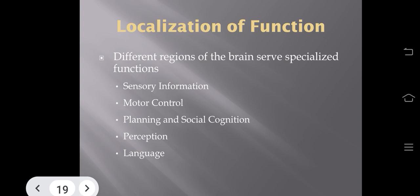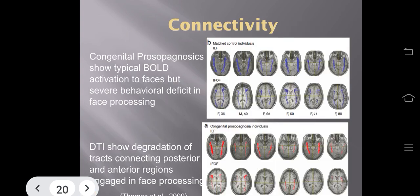Localization of function: different regions of the brain serve specialized functions: sensory information, motor control, planning and social cognition, perception, language. Connectivity: congenital prosopagnosics show typical BOLD activation to faces, but severe behavioral deficit in face processing. DTI shows degradation of tracts connecting posterior and anterior regions engaged in face processing.